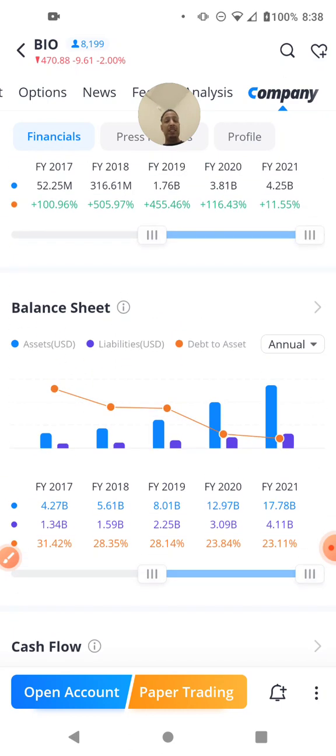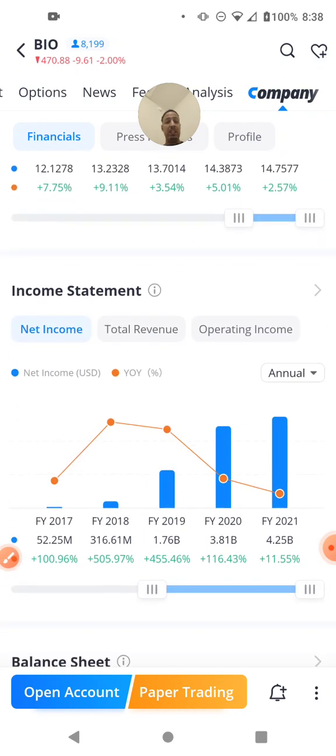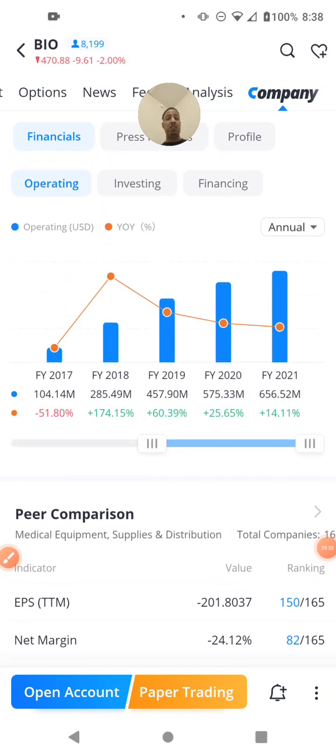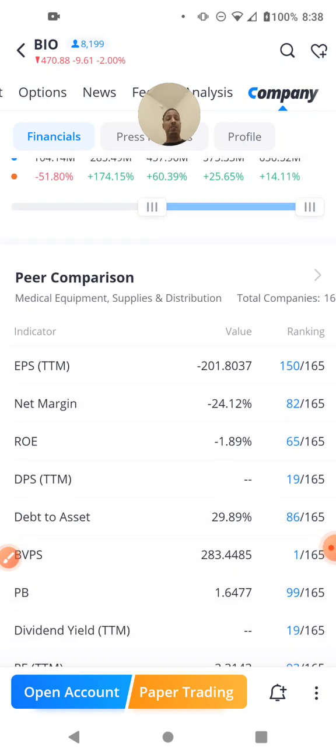But what do they have in their net income? So we have here net income. They can definitely cover that with their net income coming in over $4 billion. So they're not worried about their cash flow, which makes sense. They have plenty of profit coming from their net income. So these guys definitely know what they're doing. They're not going crazy with cash flow. They're definitely profitable.